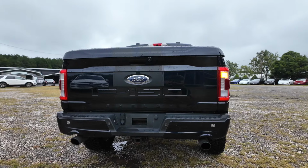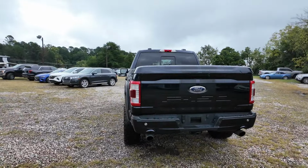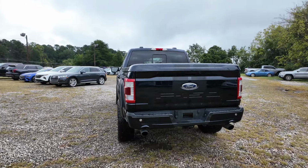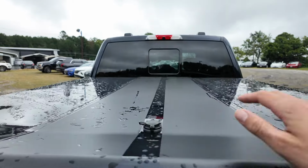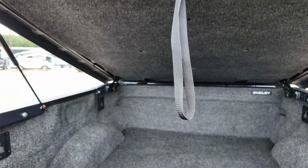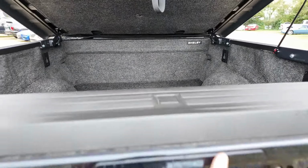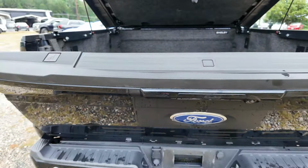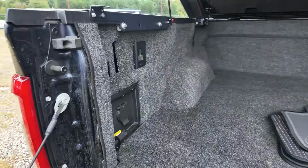There's the body colored bumper with the parking sensors, and then the Borla dual exhaust, which we will take a listen to very shortly. Now for this Shelby as well, you'll notice that the stripes continue their way back on this hardcover, where all you have to do is lift this up, and this has the carpeted liner for the entire interior there. You can also still open up the tailgate like normal, but very interesting to see the carpet.